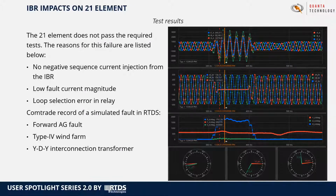So here we see a ComTrade file record showing a simulated fault. This is a single line to ground fault on phase A. So we can see that during the fault there is no negative sequence current output from the inverter. We do see some small amount of zero sequence current, but this is because of the star delta star interconnection transformer, and this zero sequence is actually from the grid side and not from the inverter.